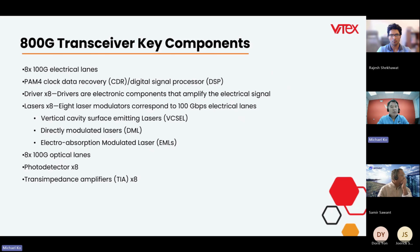And those signals go through the drivers to amplify the signal, and then lasers get used to essentially encode those signals onto the optical signal. And typically in 800 gig optics, you'll find a few different types of lasers. For our application, we typically use either VCSEL or DML. The VCSEL typically gets used for short reach applications. Again, short reach meaning 100 meters or less, typically.